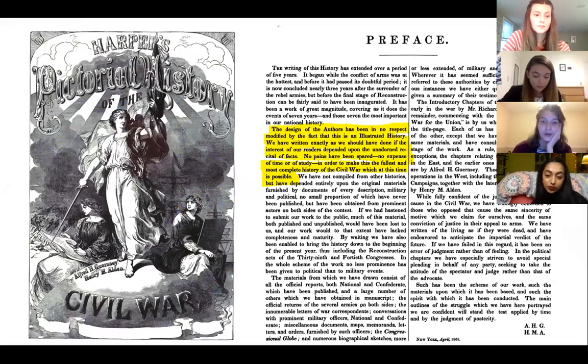The author's note at the beginning of his book is meant to show the history as it occurred, sticking closely to fact and truth. However, this presentation of history only includes the history of white Americans.